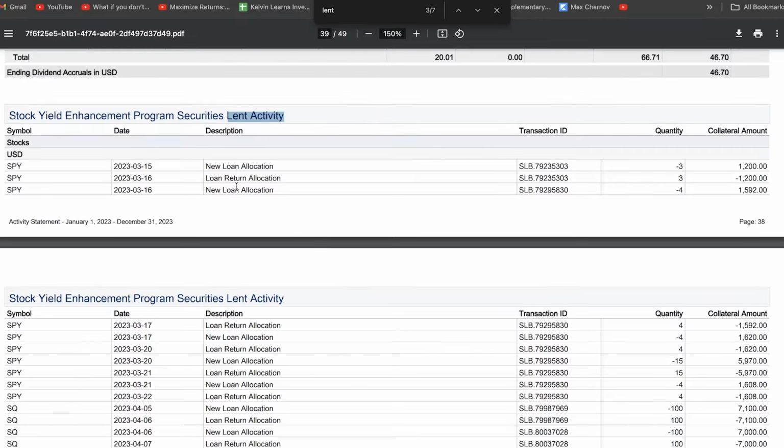But here's a question. Who is actually borrowing your shares? As it turns out, it's being loaned out to short sellers who are borrowing your shares in order to short the stock and profit when the stock drops in value. For example, recently, they had a record 1 week profit of $3 billion from the big tech sell-off.